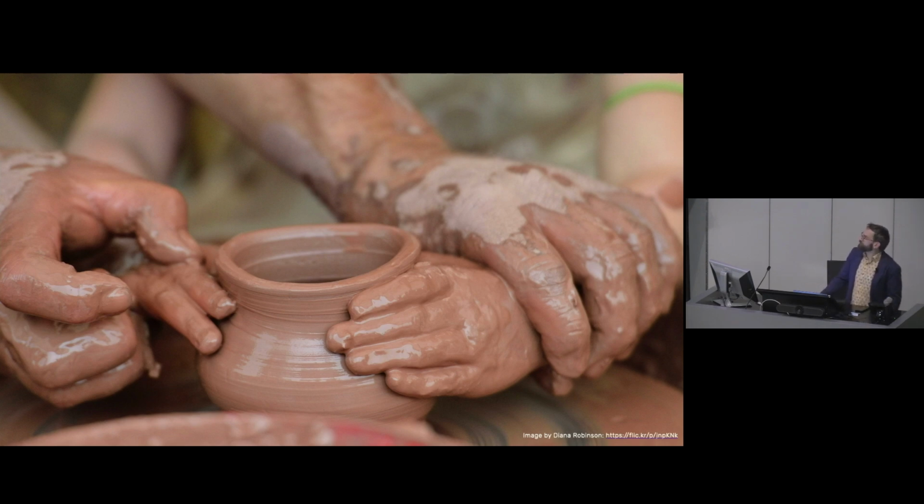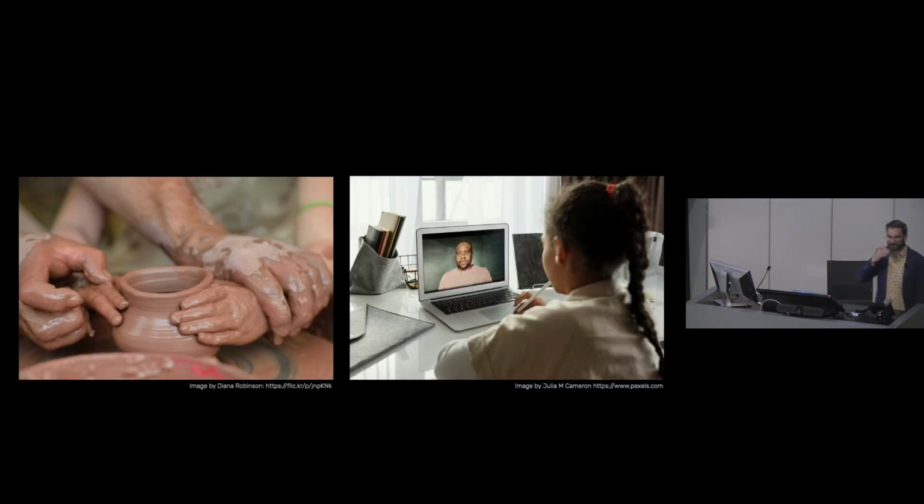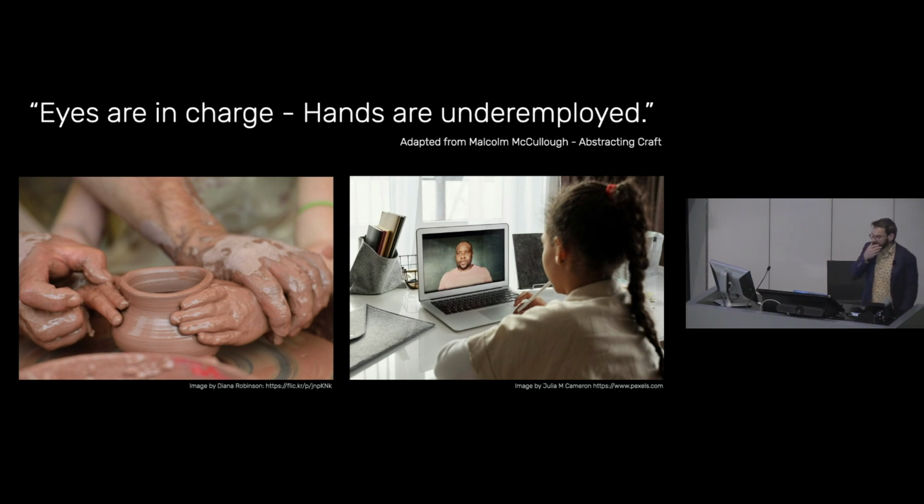And so we compared it to computing today, like the learning experience here, and that's of course the usual diminished one. This was an image I pulled during COVID, where that was particularly heinous, just as a situation, and that's obviously a very diminished experience that we have. In the most wonderful book, Abstracting Craft by Malcolm McCullough, he describes this situation as, in computing, the eyes are in charge and the hands are unemployed. And for somebody who likes to think with their hands and with their body, that's not the situation that we should be confronted with in 2024, in my opinion.